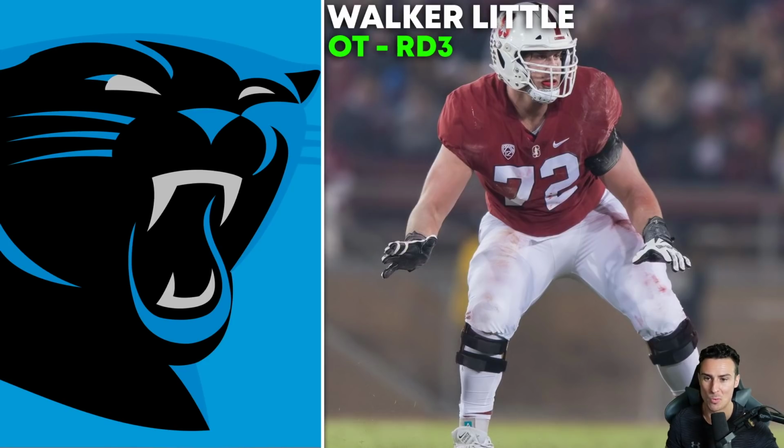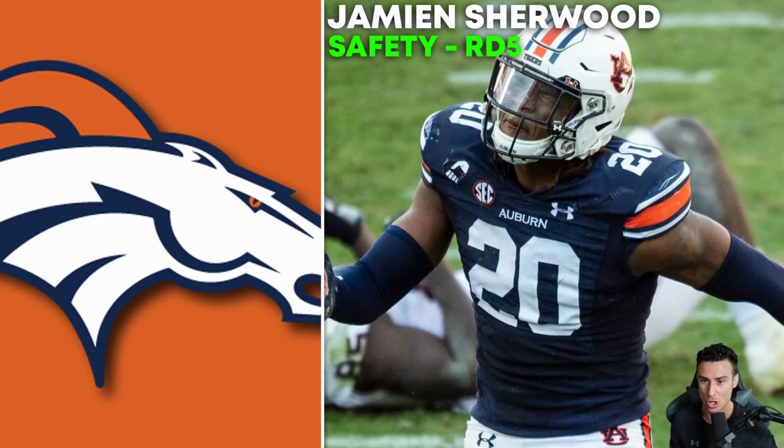The Panthers, Walker Little. Talent-wise, probably a first-round tackle, really, but he didn't play this past year and has a lot of injuries in the past, so he will drop a little bit. Tough to say where he'll go exactly. Let's see how his medical checks go, but around that round 3 range, I think the Panthers would be willing to take the risk on that. I think he'd be a good fit for them in their scheme at left tackle, maybe protect Sam Darnold for the future there.